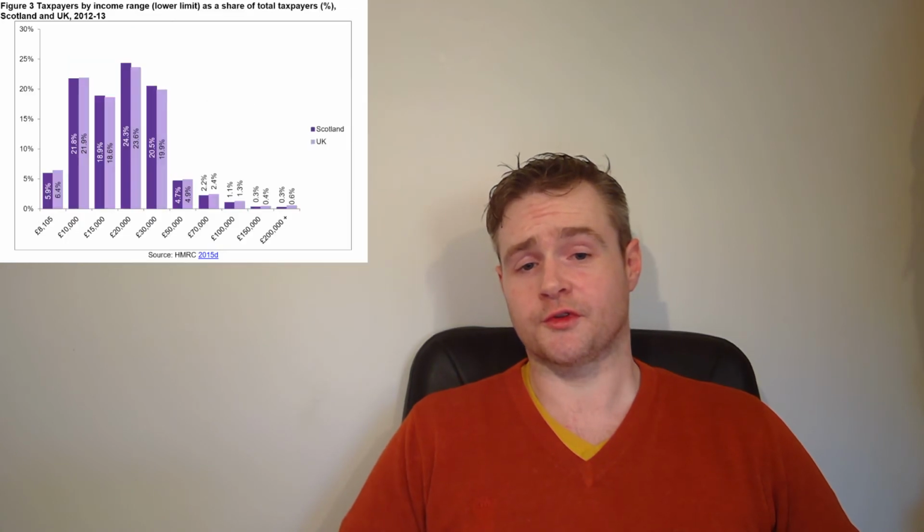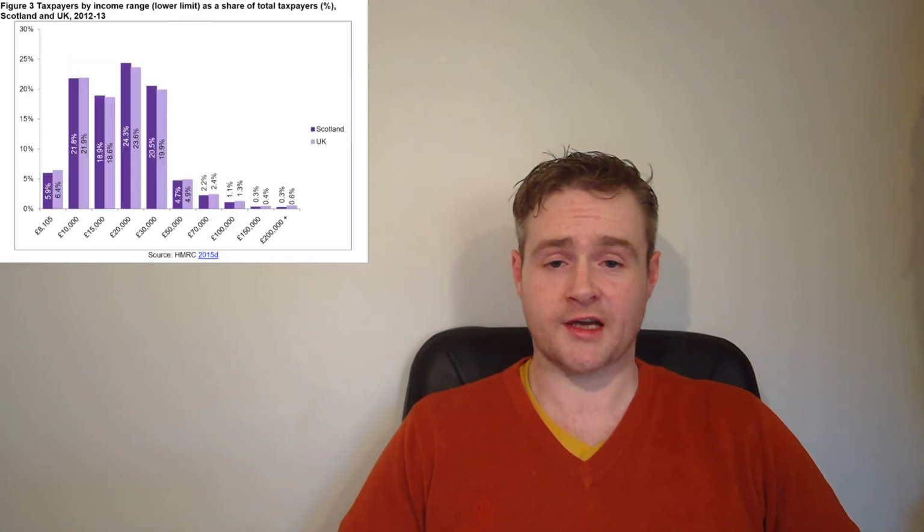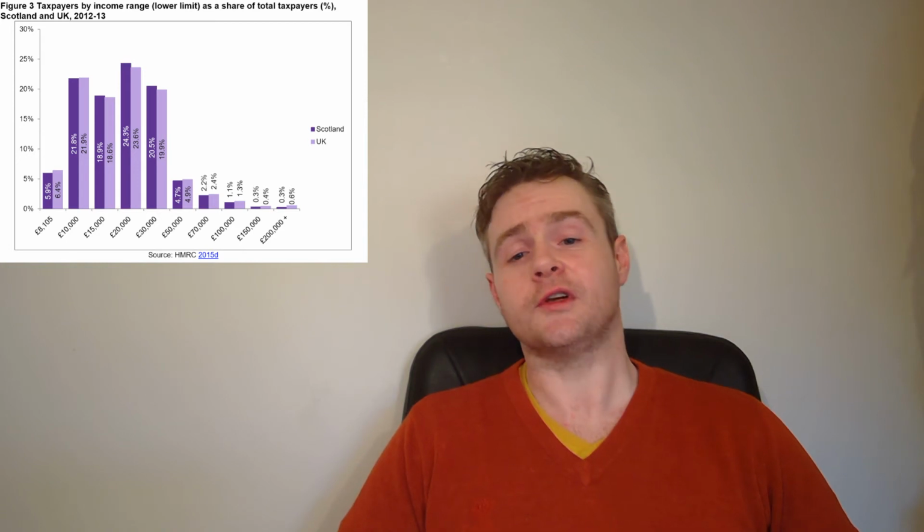However, it's also crucial to look at the makeup of the share of taxpayers by salary in order to fully appreciate the contribution made by each salary band.